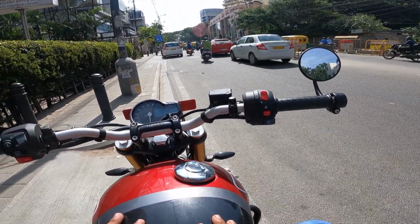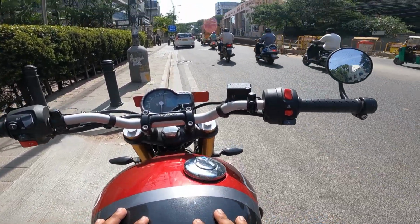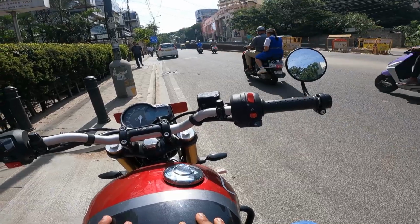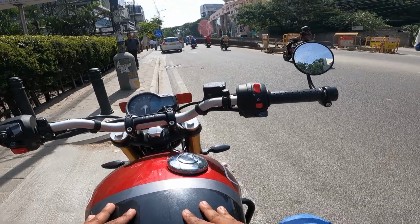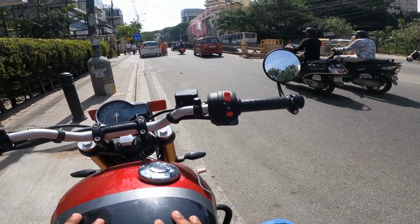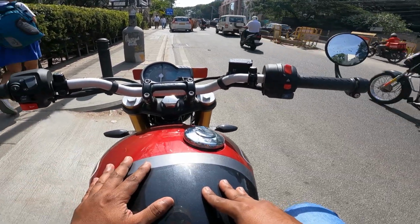Even in traffic, the bike is not jerky. It feels smooth. I don't have an opportunity right now to ride it on the highway, or at least at a decent speed, to see how it is, but nevertheless it feels good as of right now.